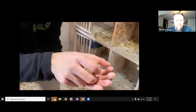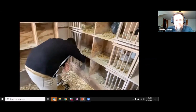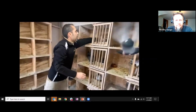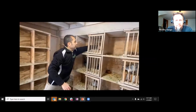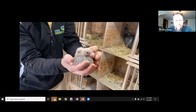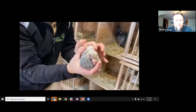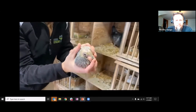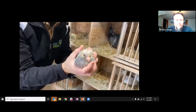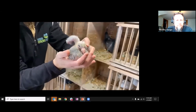And they're gonna be fed by the parents. Maybe I can put it back with his parents, and we can take a look at one that is a week old. As you can see, this one doesn't have the down feathers yet, so that's the reason the parents keep on hanging out with them in the nest to keep them warm, okay? And they're gonna continue growing feathers.